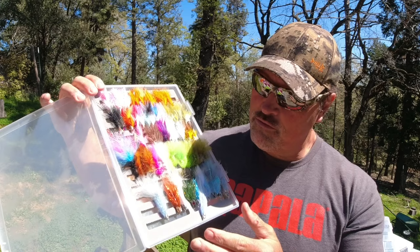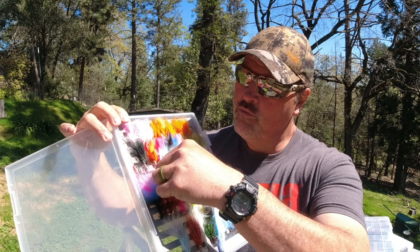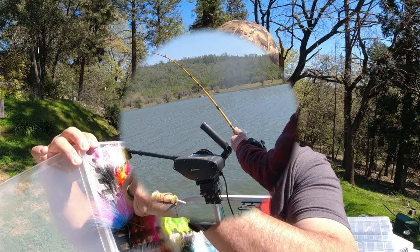You can see, you know, I have some standard trolling flies in here, but this box is absolutely plugged with metal heads. Metal heads, metal heads, metal heads. There's a pink metal head right there. Hello. This is an orange metal head.